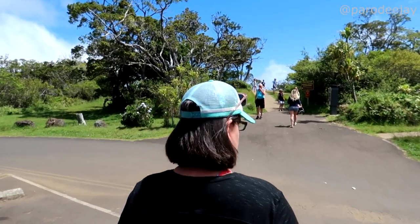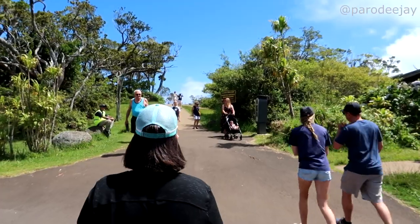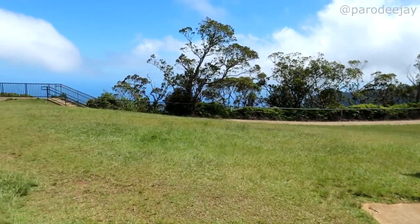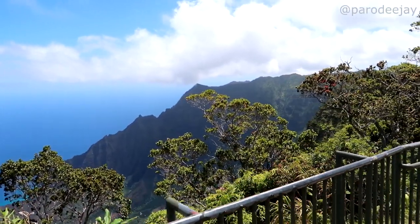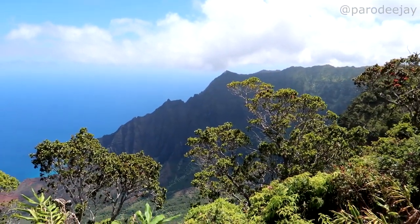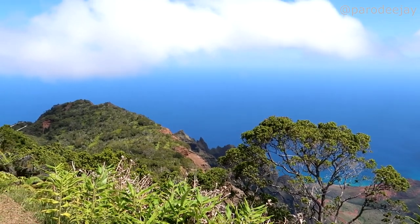Officially made it into the Koke'e State Park now, and I think this is the Kalalau Lookout. There we go, Kalalau Lookout. Ah, so this is a coastline lookout. Napali Coast. Yeah, a little preview of maybe what we're doing tomorrow.